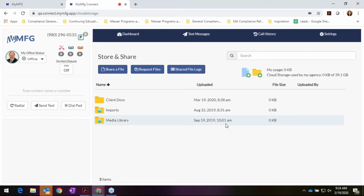Store and share is a great feature. This is a great way, guys, to obtain documents from your clients in a secure fashion. In some of my previous webinars, I haven't really had the opportunity to go over this, but this is one of my favorite features. So you can add folders here. I added client docs this morning, as you can see.